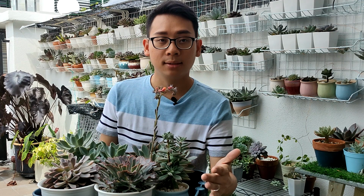So if you do not provide them with enough light and you water them, they are not going to consume the water in the soil and they would eventually cause root rot or stem rots.